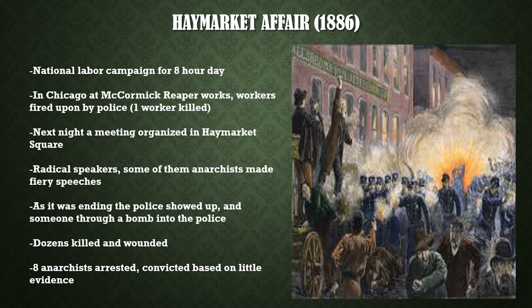The incident, this is in Chicago, big city, came about because of a national labor campaign for an 8-hour day. So many unions working together, workers all across the country. So again, kind of a national strike.